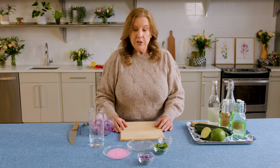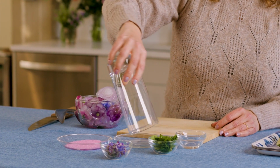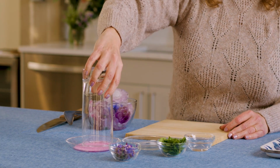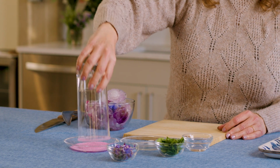Okay, so why don't we get started with how to make the cocktail. So the first thing you wanna do is start with your rim. So you're gonna dip the glass into your simple syrup, so you have it already in front of you in a shallow dish, just like that. Now let it drip off a little bit, and then you're going to dip it into the sugar and turn it around gently. There you go.